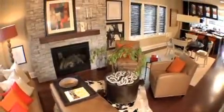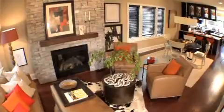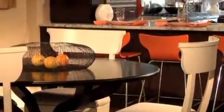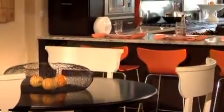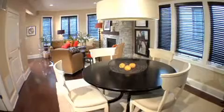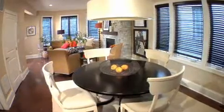And what the homeowners really wanted was this nice big open space, so when they have parties and they have people over, everybody can talk to everybody, whether you're in the kitchen, whether you're in the dining room, whether you're in the living room. They can have sit-down dinners in the dining room. Plus in the kitchen you've got seating for 3 at the peninsula and another 2 at the island. So there's quite a bit of space there for having a lot of people over.